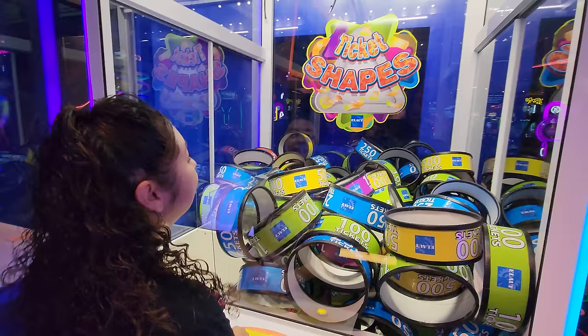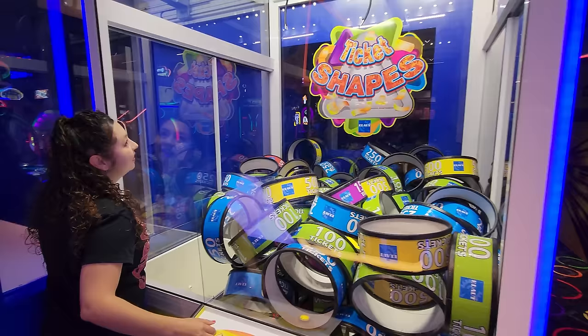Look where I found Crystal. She's right here playing the Cosmic XL. Where you been at? I don't know. I was looking around something else, and I'm like, where's Crystal go? Of course, she's right here. Are you going? Oh, you're gonna go for that? I thought you were gonna try to go for the 5,000.